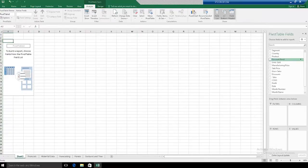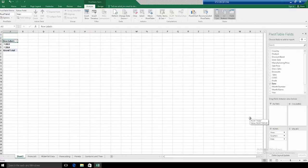And what we'll do is we'll drag the date onto the rows. And if you notice, I just dragged a date column, but now you have years, quarters, and date. Excel is becoming more intuitive, and it automatically recognized this field as a date column and has created a time hierarchy with the years and the quarters. This allows us to quickly gain insights across different levels of time with drill-down capabilities. So from just that date column, we didn't have to create any other fields.